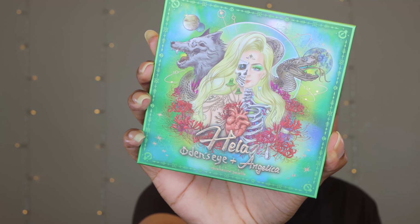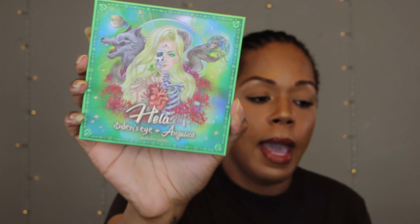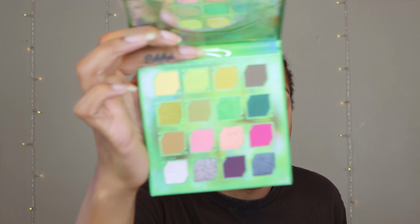Look at that. This is something that you either are going to find absolutely beautiful or absolutely horrific, and I think she's stunning, honey. And on the inside, we got a mirror. And this plastic piece is taped on here, so I'm just gonna lift that up so I don't mess anything up. But look at that.